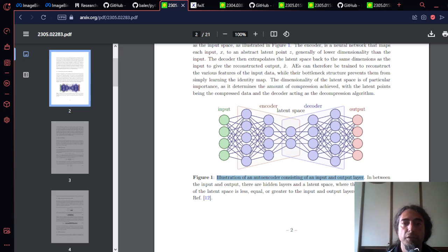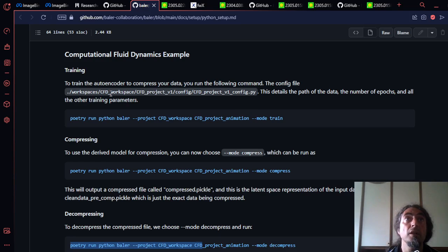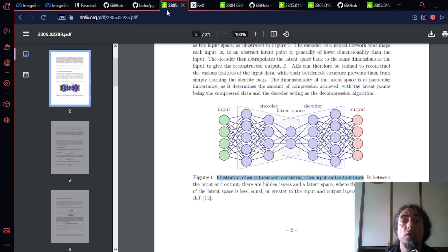Baler provides an easy way to compress and decompress datasets and plot the performance of the compression and decompression, as you can see here from the example. The HEP autoencoder used in the tool consists of 3 fully connected neural network layers in both the encoder and decoder. You can find the Baler package on GitHub and the related paper on the preprint server arXiv.org.